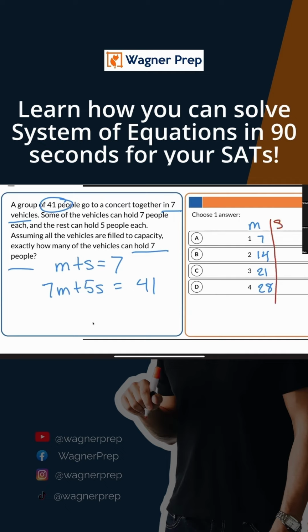And I check for S. 41 minus 7 is 34. That means 34 people are going in sedans. And since the rest can hold 5 people each, whatever number comes out in this S column has to be divisible by 5. And without even doing the math, we just need the last single digit to be 0 or 5.